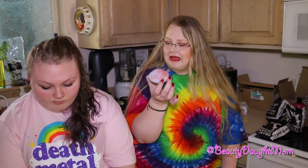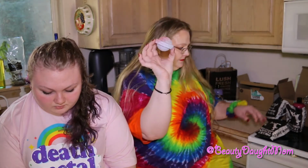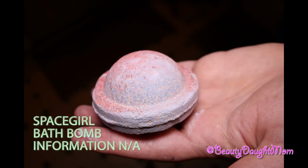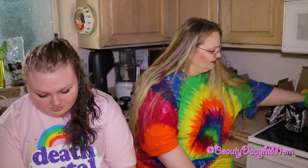So why don't you tell us about Space Girl? Bath bomb, by the way. It's shaped like Saturn with added space dust for our alien friends, and the refreshing scent of black currant sweeties will make you hungry for your own space adventures.